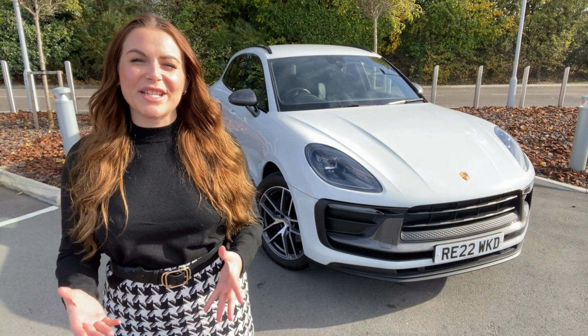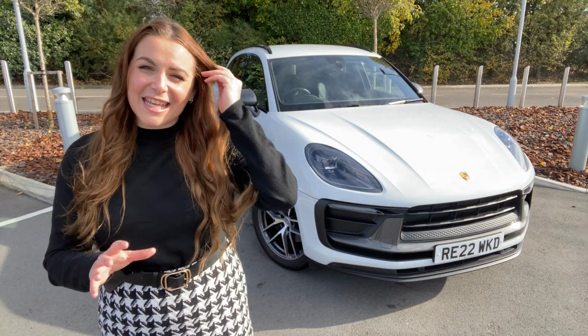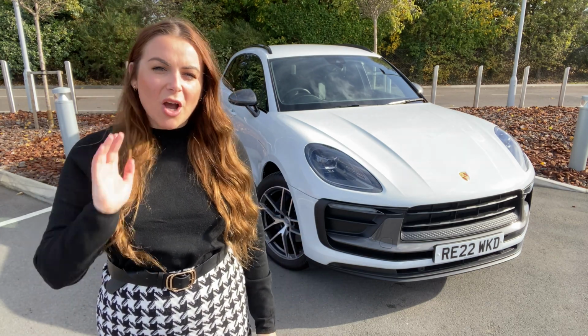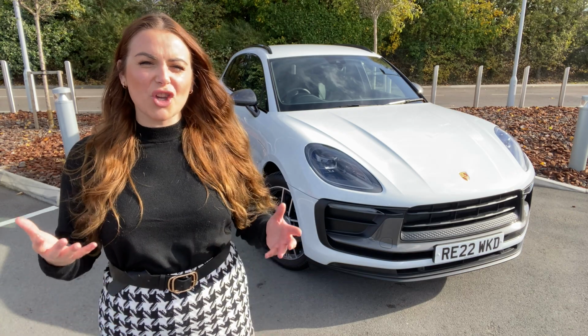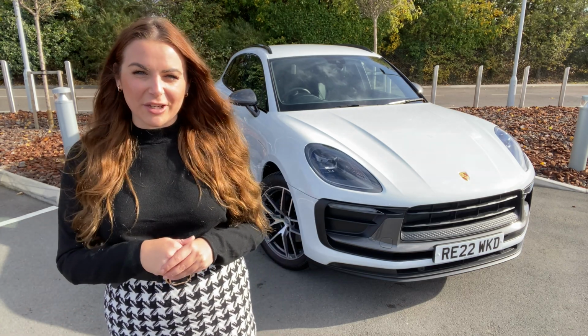Okay, let's cut to the chase. The Porsche Macan is a fantastic car to drive compared to virtually anything else like it. And that's still absolutely true of this T. As far as small SUVs go, Porsche has nailed the driving experience. But the Macan S and the GTS are still your go-tos if you want a more charismatic driving experience.